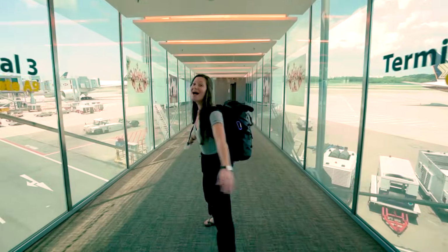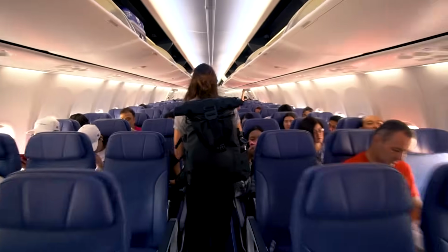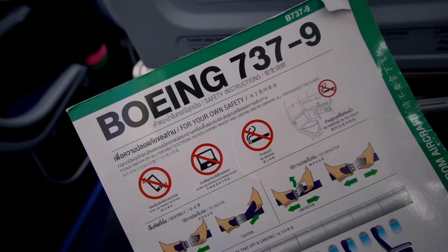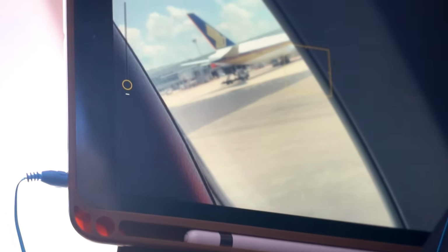Okay, as usual, we waited till the very last minute and we have coffee so we can't run. Sorry. Goodbye, Singapore, Thailand, here we go. Safety information card is located in the seat pocket in front of you. Please read it carefully. If you have any queries, please contact cabin crew. Thank you.